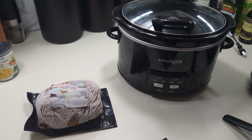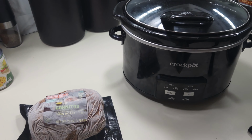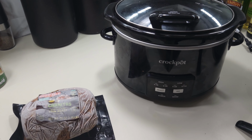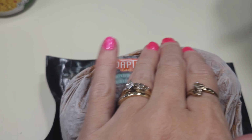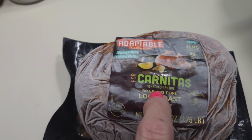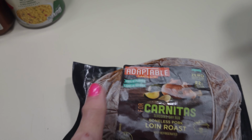And it's morning time, and I'm gonna start some pork carnitas in the crock pot so we can make some pork carnitas nachos whenever I come home from work. So let's go ahead and get these in my little crock pot. And what I have, if you can see, it is completely frozen. It is just some pork that has the carnitas seasoning on it, which makes it real simple and easy.